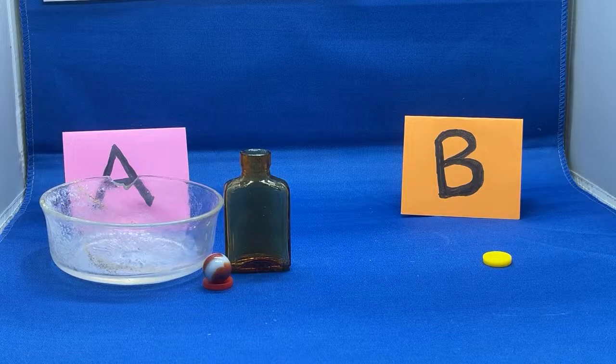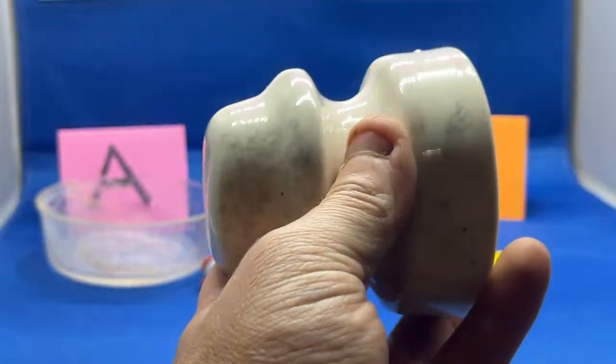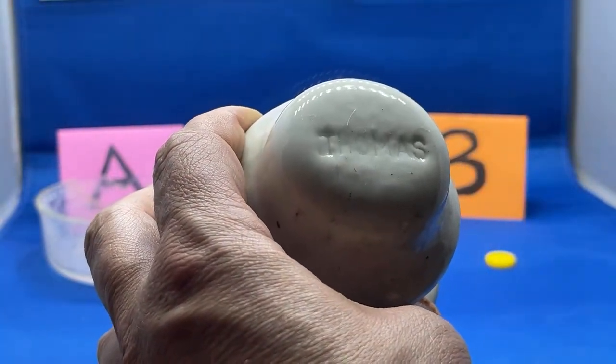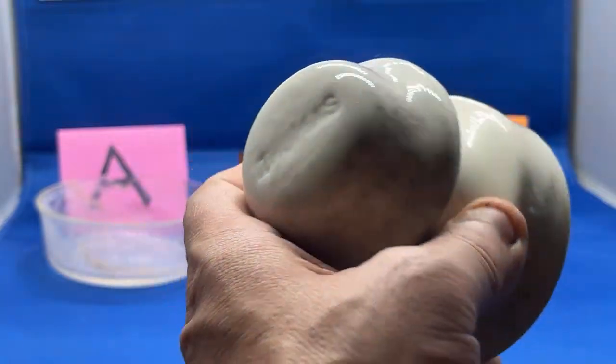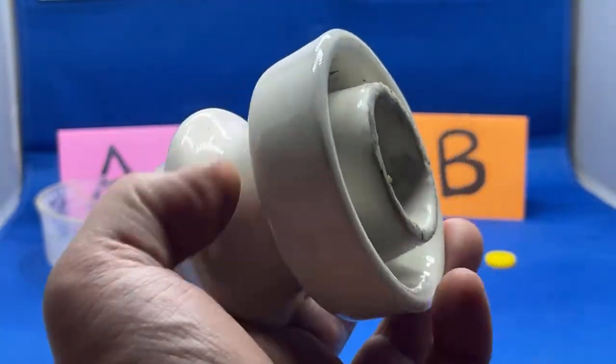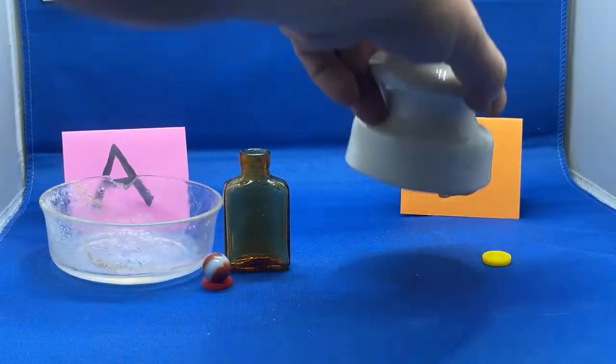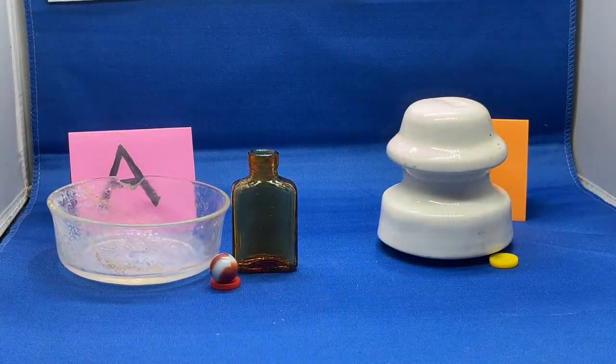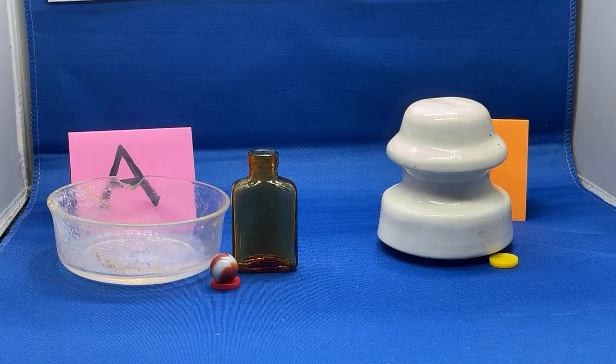And B is another insulator that I dug. This is a Thomas insulator. You can see milk glass, porcelain milk glass. And that is out of Massillon, Ohio. I did some research on that one. I thought maybe it was a West Virginia insulator, but it turns out it's Massillon, Ohio. And we'll do a bidder's choice on that one as well. So bidder's choice on A and bidder's choice on B.